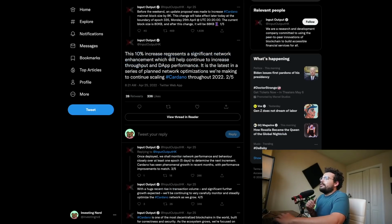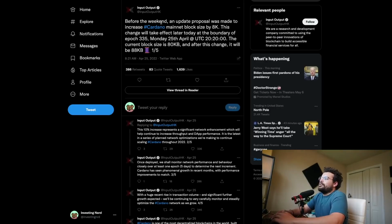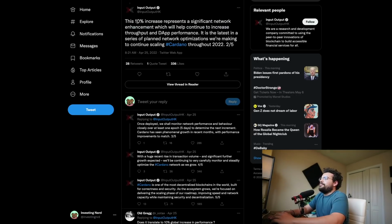The other thing that I would note, and this is probably the number one piece of news that's come out from Cardano this week, is that the block size has been increased to 8 kilobytes, and that represents about a 10% increase in the size per block for Cardano.